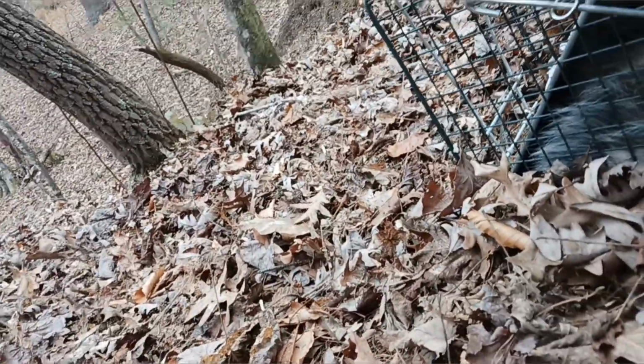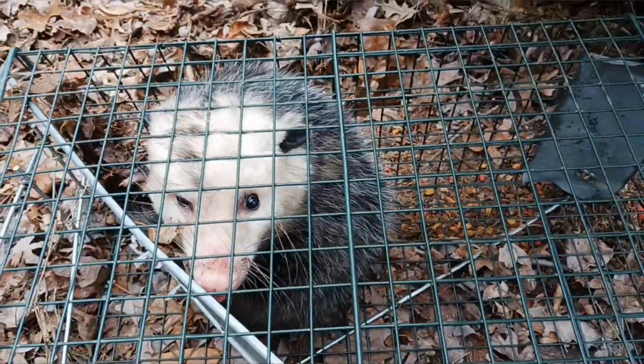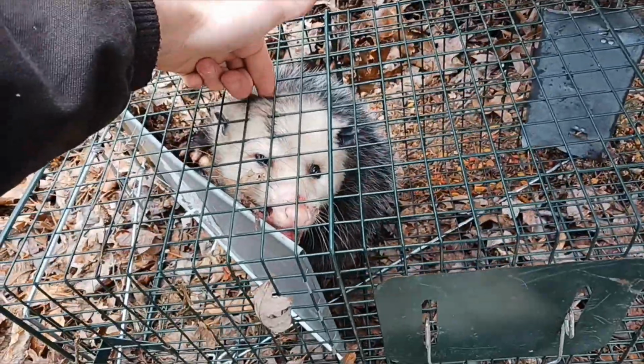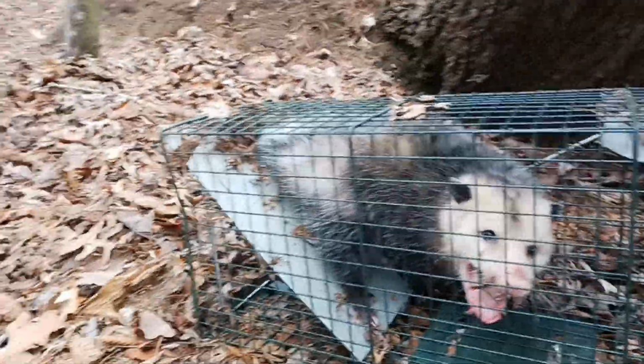It's a possum. Just another big possum. He's big again. This is a big stinking possum, you all. We got him on camera in here too. That is a massive possum. Massive. I mean, I'll take him. He's big. Look at that, you all.